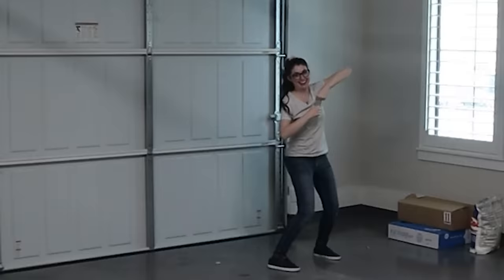And the only logical way to stop this echo is to fill it with stuff. Luckily, we happen to have a house bursting at the seams with stuff back in Houston. So let's go get that. Woo!